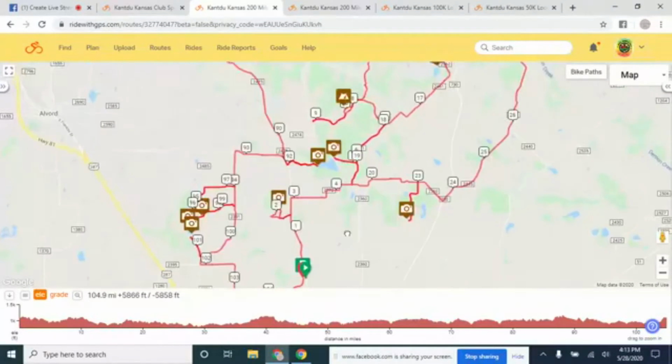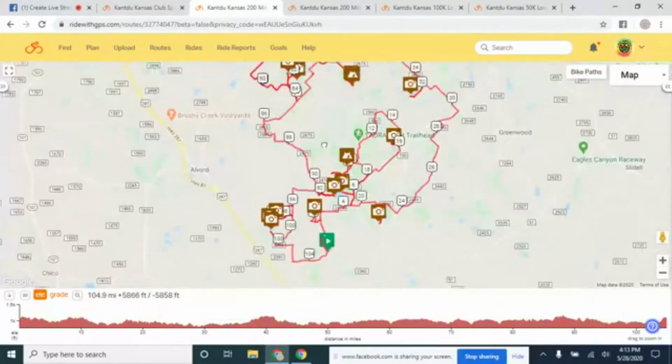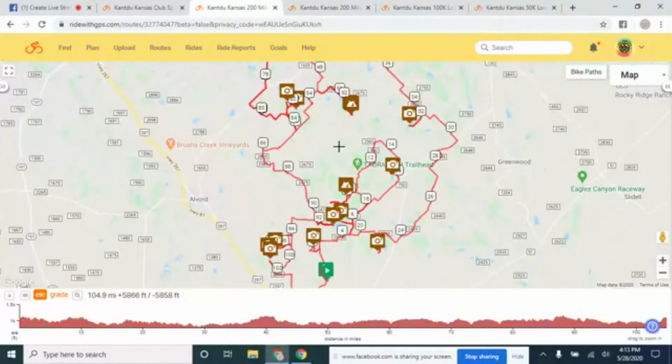But we'll go over some of what I think are some of the best camping areas that are kind of highlighted on the map already. But one thing I want to point out is this isn't all continuous national grasslands. It's patches of it mixed in with private property and things like that.